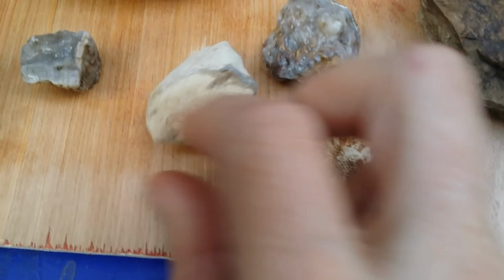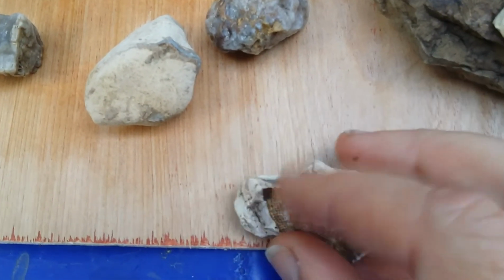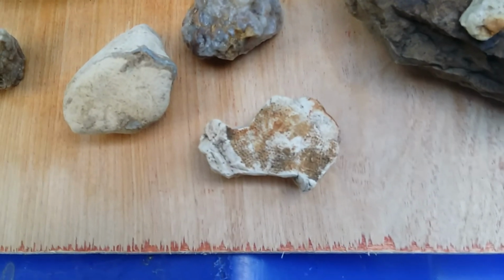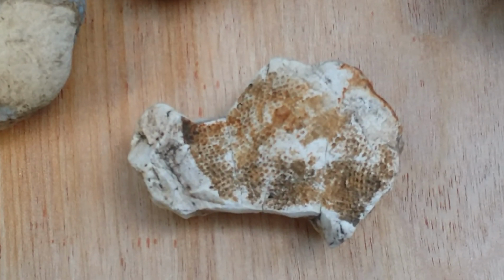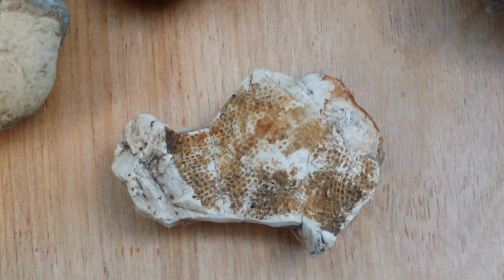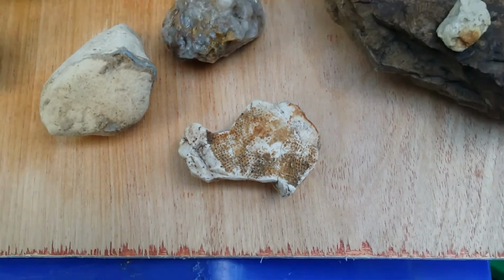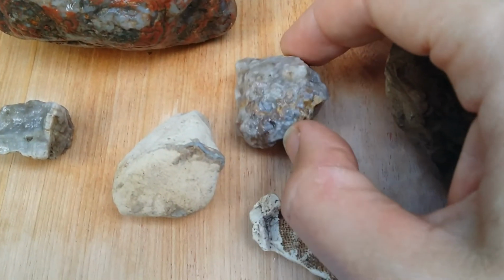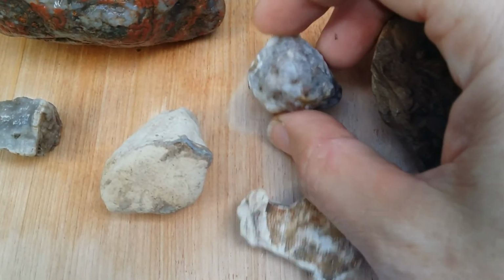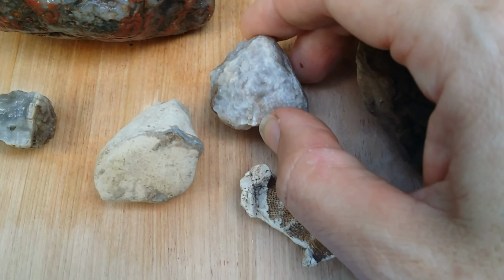This is another one, actually on this side it just looks like another piece of white flint, but you can see the pattern there, which caught my attention. I thought, that's interesting. Don't know what it is, but I'll keep that. This is something I was intrigued by, the patterns and the design inside of it.